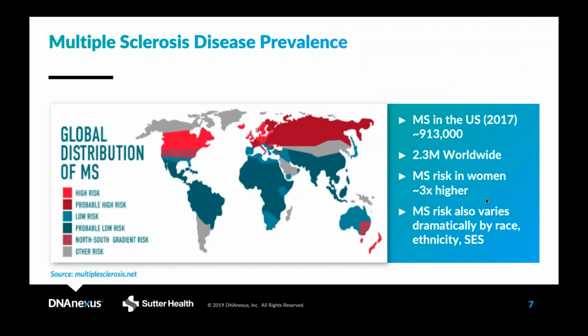So for multiple sclerosis, the prevalence of disease is growing. It's more than doubled since the 70s, which is the last time there was a serious assessment of MS, at least in the US. At the current time, there are about 1 million MS patients in the United States alone and over 2 million worldwide. You can see that the global distribution is largely latitudinal. You can see higher risks at the higher latitudes, and those risks diminish as you get closer to the equator. MS is a disease that is much more common in women than it is in men, about 2.8 times higher. And MS risk also varies dramatically by race, ethnicity, and socioeconomic status.